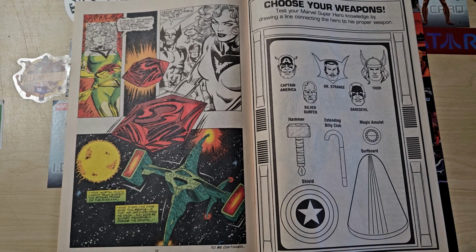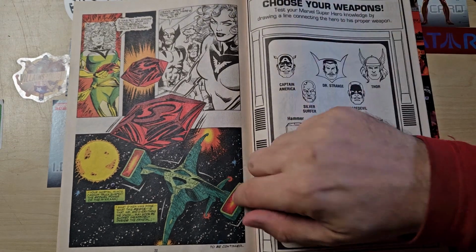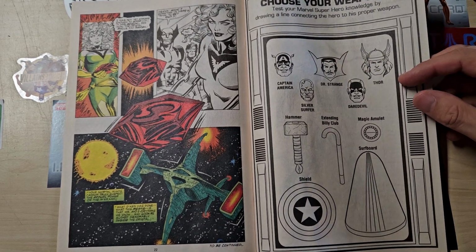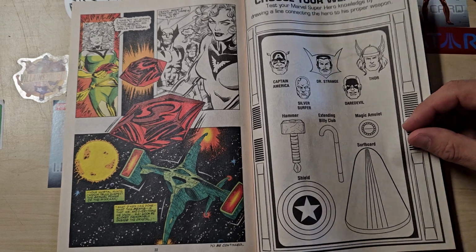I'm going to have to look at some of these, maybe on eBay or whatever, and see if I can find a Fantastic Four interactive comic book or a Spider-Man interactive comic book or something like that. So then it just kind of ends. It's to be continued, where the Macran crystal has the Emperor inside it, and he's trying to get out.